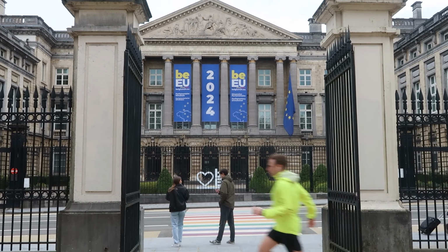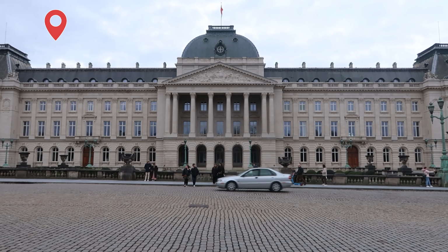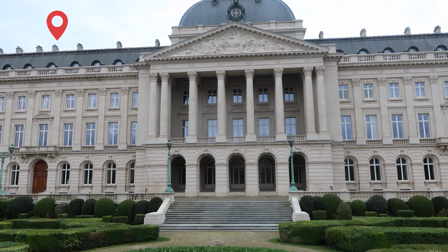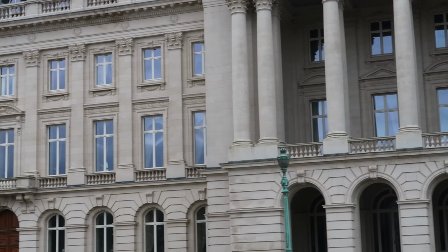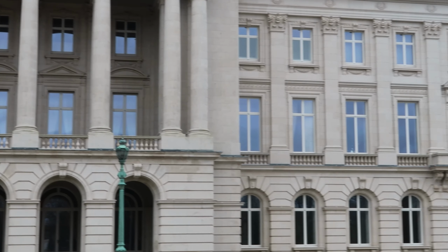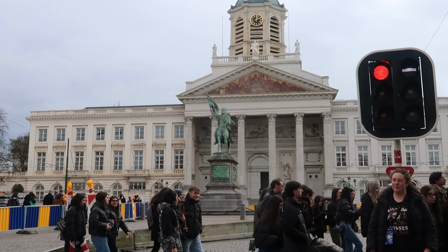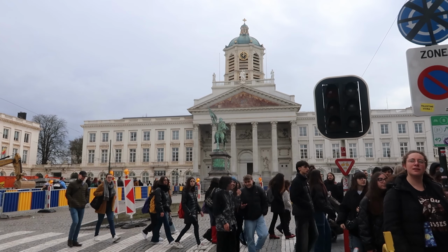Our first stop, which is just across from the Brussels Parliament building, is the Royal Palace. Unfortunately, the palace is only open to the public during the summer months, but catching a glimpse of this majestic building is an absolute must when exploring Brussels. And fun fact, the Belgian Royal Palace is actually more spacious than Buckingham Palace in the UK. Just a little fun tidbit as we continue to uncover the charm of this vibrant city.